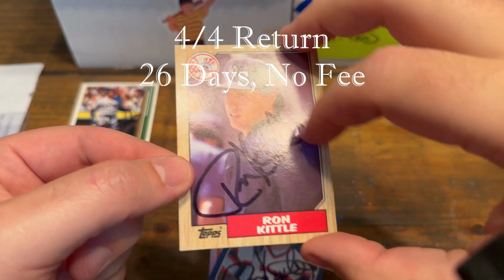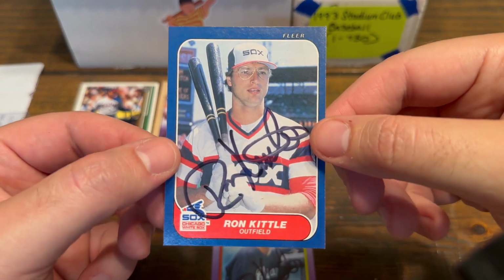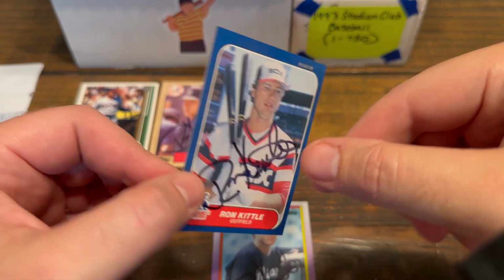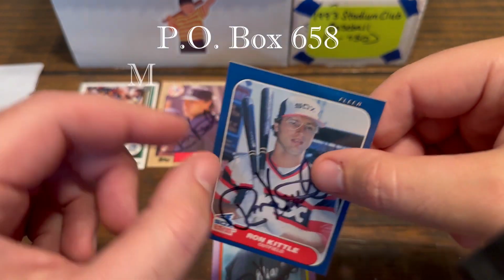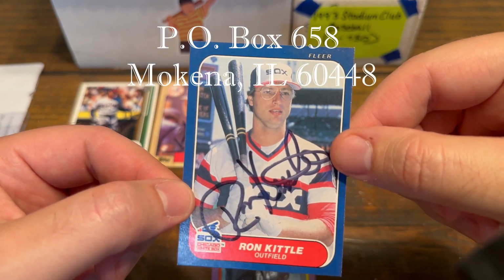Yeah, nice. 1987 Topps. Oh, very cool. Got the throwback uniforms with the White Sox. I'm a big White Sox fan. This is, of course, the 1986 Fleer set, number 210. Very cool. Rocking the glasses.